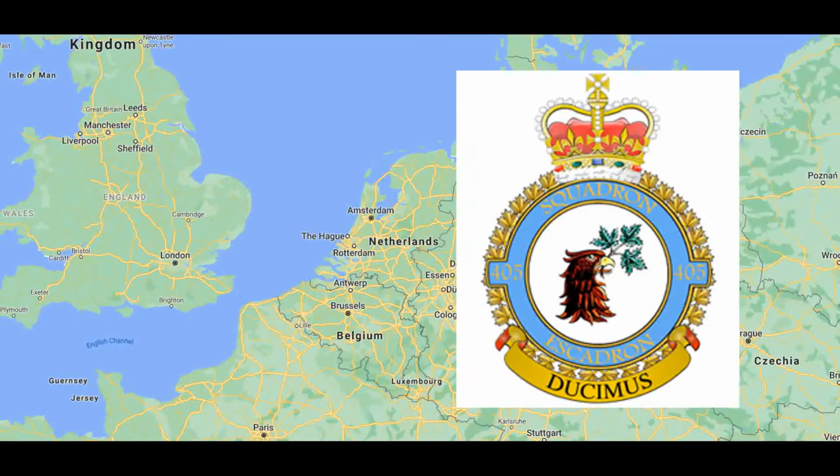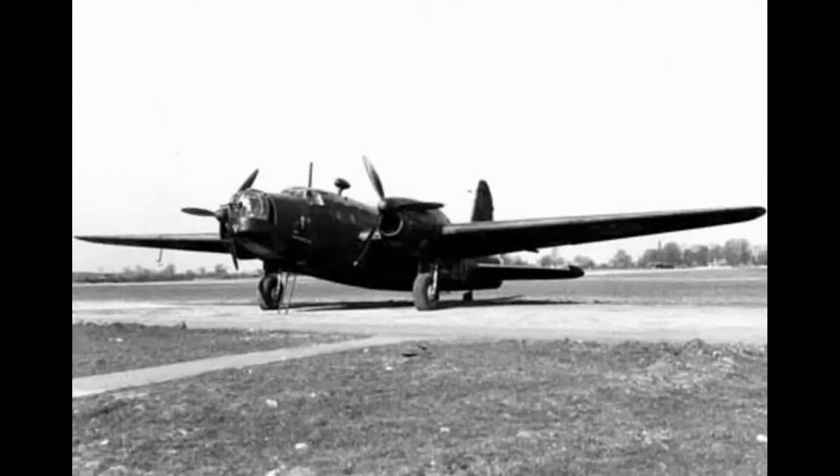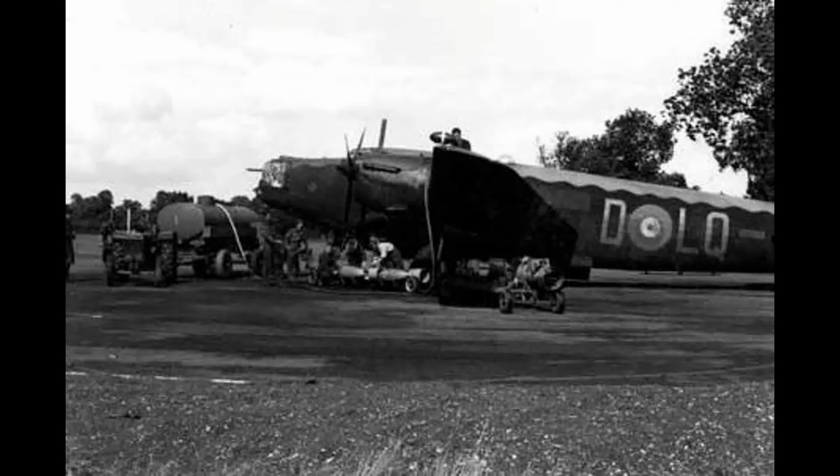405 Squadron was formed at RAF Dryfield on April 23rd of 1941 as the RCAF's first overseas bomber unit. It was assigned to 4 Group and was given the squadron code LQ. They got the first aircraft, Vickers Wellington Mark IIs, in May and began to train up for night bombing. Its first mission was carried out on the night of the 12th and 13th of June when 4 Wellingtons were sent to bomb marshalling yards near Dortmund, Germany. Of the 4, 1 aborted and the other 3 bombed the target, with all 4 returning safely to base.